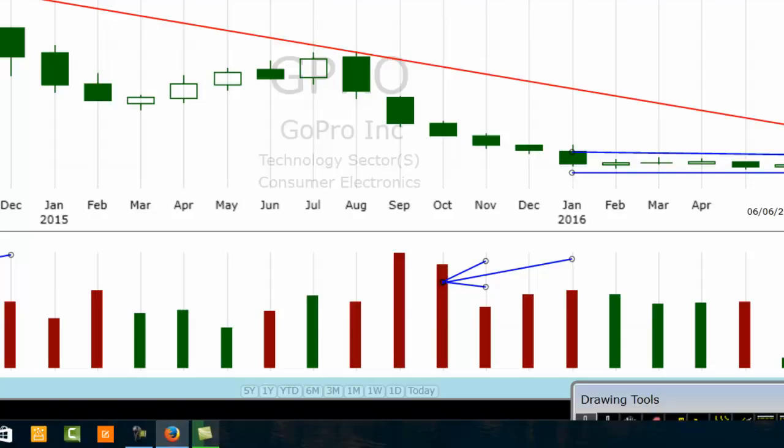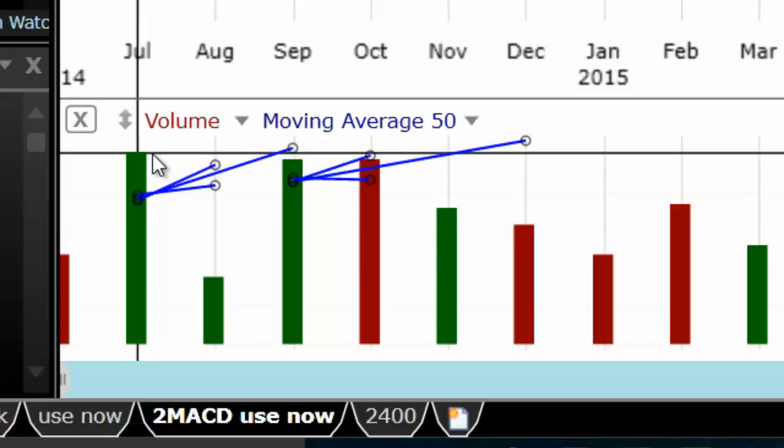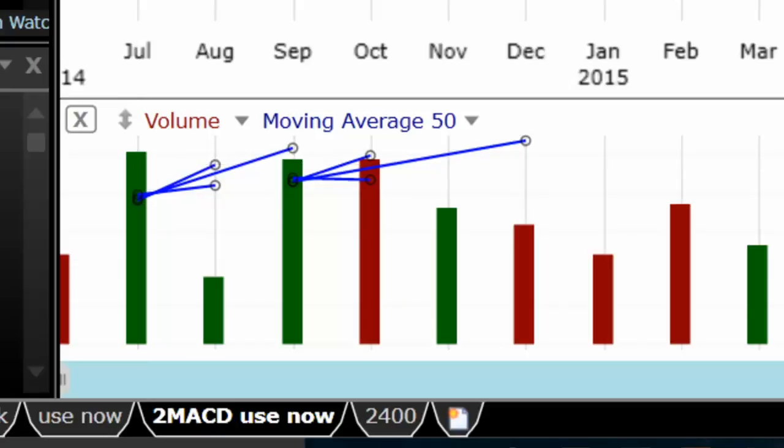Looking at the left-hand side where my cursor is, pay attention to this arrow here. You can see that we have a surge in trading volume. The average volume was in the zone of 100 million shares, and then we have a surge up to 250 million shares of GoPro stock transacted in July 2014. After that, the price started forming higher lows and higher highs.